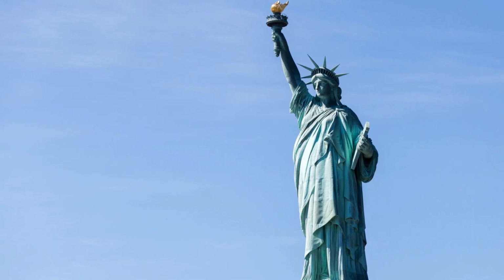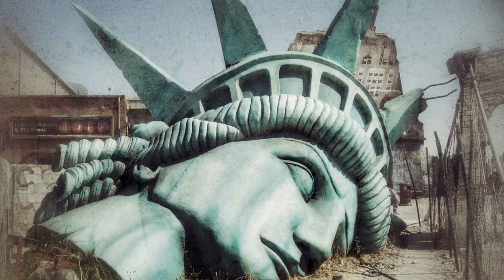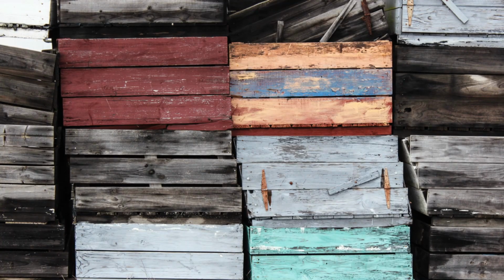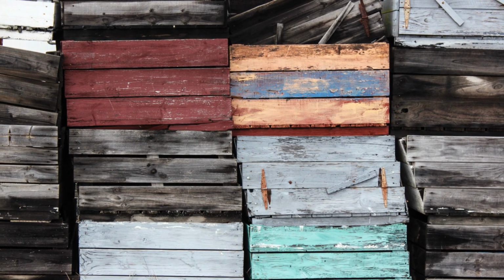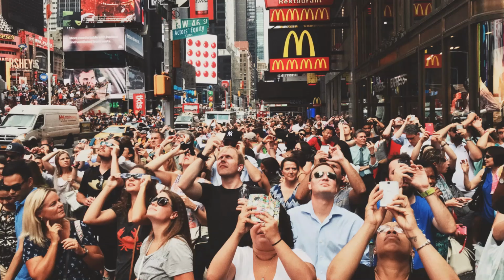But how do you transport a 151-foot statue across the ocean? Simple, you take it apart. In 1885, the statue was disassembled into 350 pieces and packed into 214 wooden crates. It was then shipped to New York aboard the French vessel Isère.